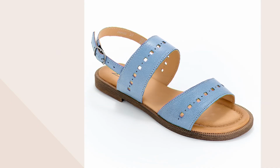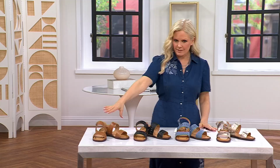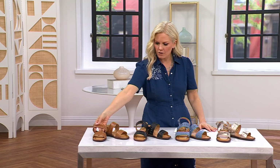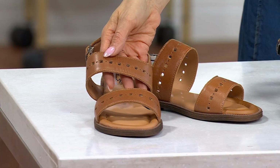Plus, they're going to ship to you for free. The sale price saves you $40. They were just reduced this week, and we've got gorgeous colors as usual. This is the brandy, and look at all of that perforation. So lots of fun details here, but also will kind of keep you cool.